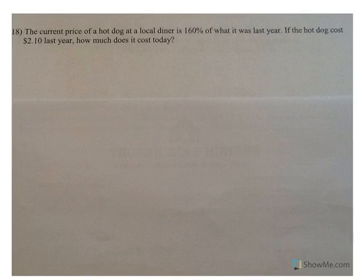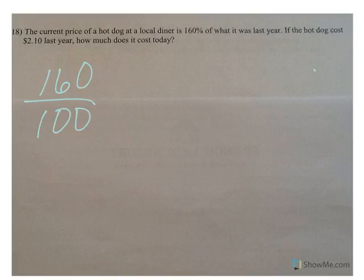18. The current price of a hot dog at a local diner is 160% of what it was last year. If the hot dog cost $2.10 last year, how much is it today? Okay, so we have the percent over 100. This is what it is today on top. Last year is on the bottom.